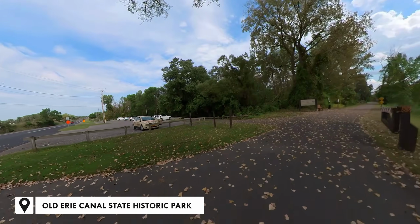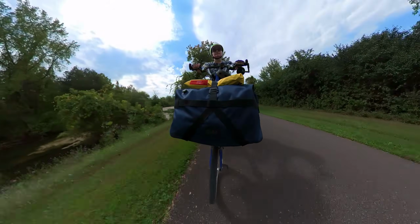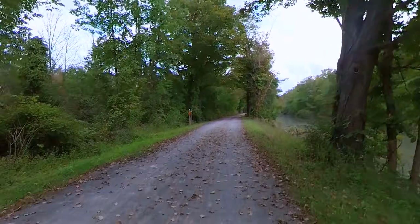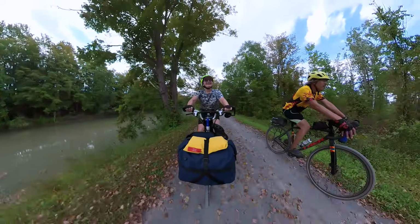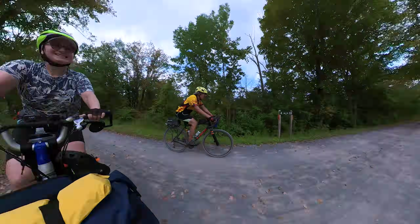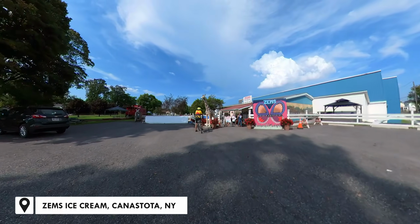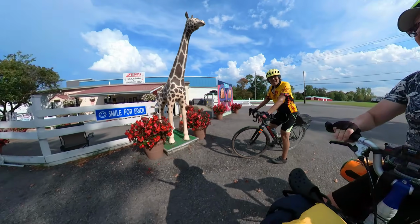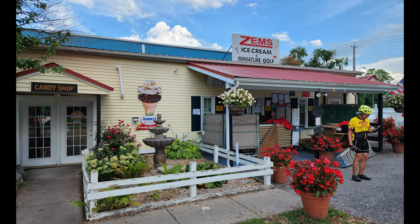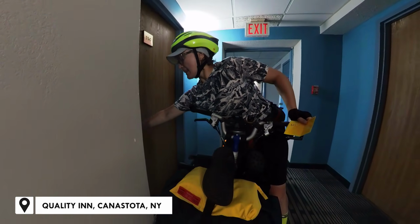Outside of the city, the trail took me to the Old Erie Canal Historic Park, and I was riding along the canal again. It was there that I bumped into Ed, a local cyclist. We rode together for a while, and it was wonderful to get some local insight into the area. Our time together ended in Canastota at Zem's ice cream shop, which ended up being closed for this season, but trail magic is real, and the owner offered us soft serve ice cream on the house. That night, I stayed at the Quality Inn Motel in Canastota.